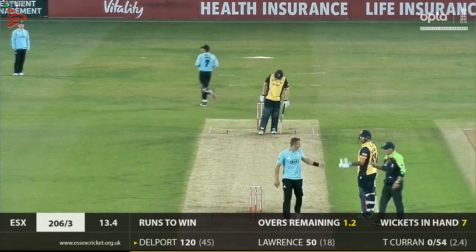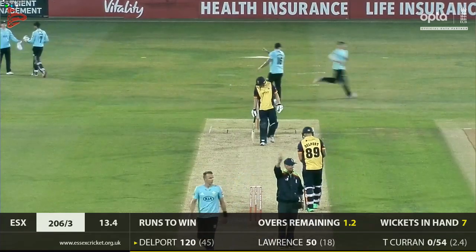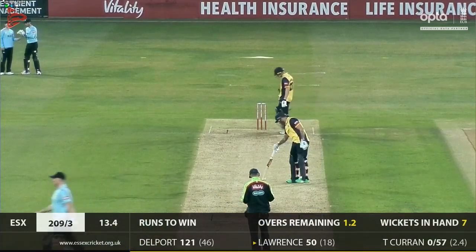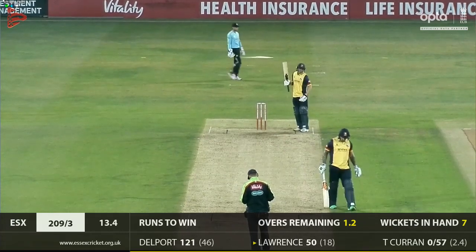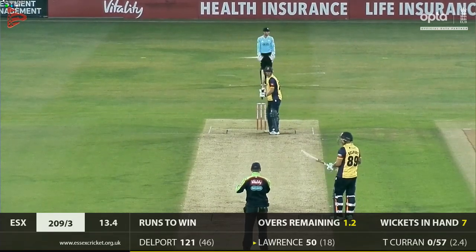Well, it's just an absolute disaster, this, from Surrey's point of view. It's completely fallen apart. So 3 runs off that delivery, 209 for 3. And Delport will be on 121. It's a free hit as well. It's a pedigree bowling lineup, but it's just been completely taken to pieces this evening.